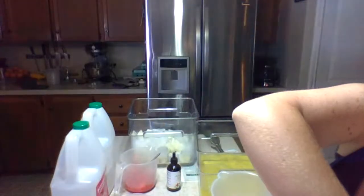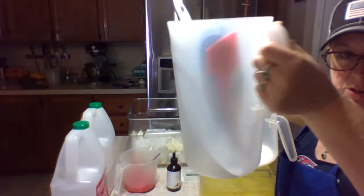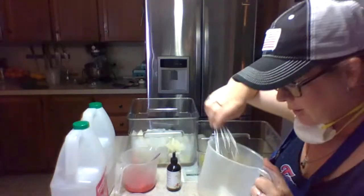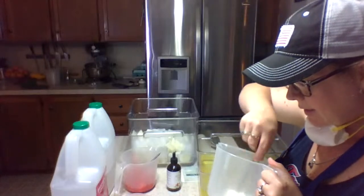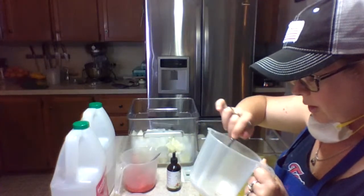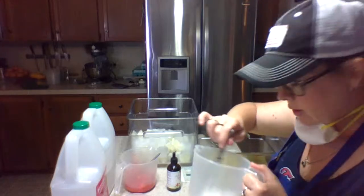Where's my little mixer? Here. There we go. I have it off the camera. This is my original tea pitcher that I started with. I bought a tea pitcher and started making soaps in that, like the little 2-pound recipes. Also, for your soap making supplies, dedicate these now to all soap making. Don't prepare food in these. This is now soap, especially because plastic is very porous.